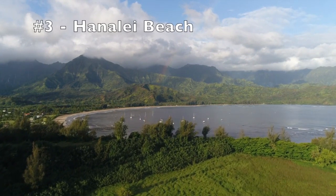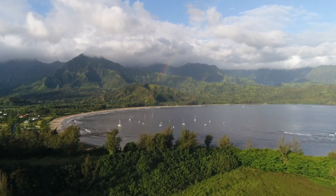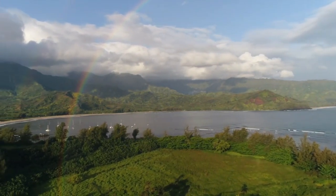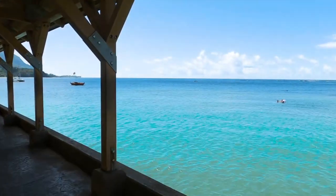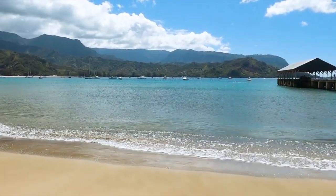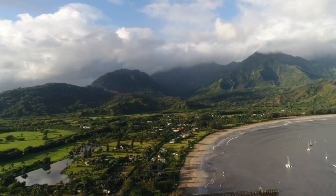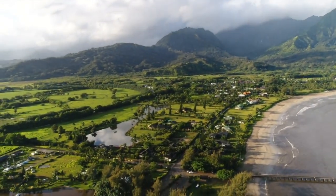Number 3, Hanalei Beach. Annually awarded as one of the top beaches in the world, and certainly one of the most photographed beaches in the world, Hanalei Beach has it all. Green draped mountains overlooking a clear blue ocean, expansive white sand beach, and the Hanalei River flowing into the ocean. A top surf spot, but just as incredible for kayaking, paddling, bodyboarding, or just splashing in the refreshing water.